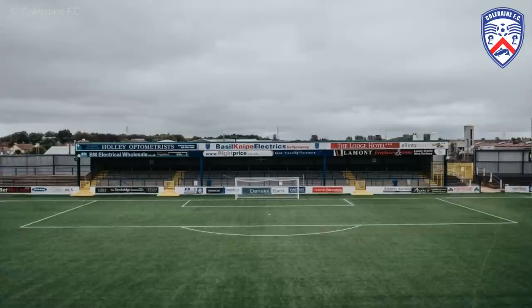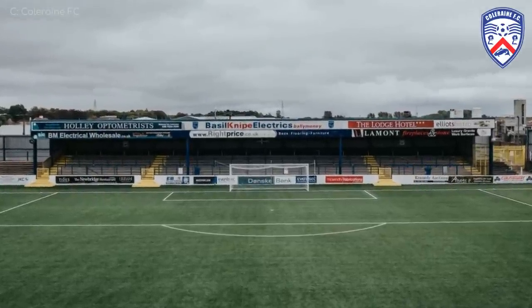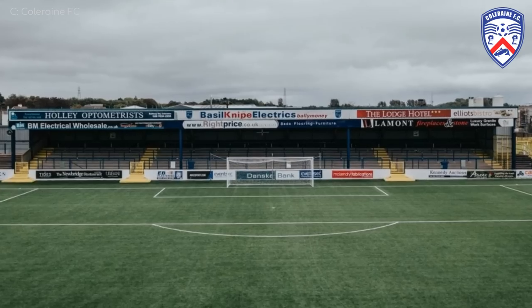The club does plan on giving this place a bit of a renovation, which would see a proper stand on all four sides of the ground, but for now, the inequality is rife.